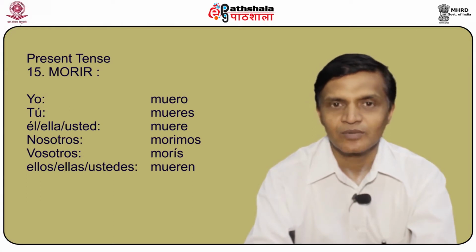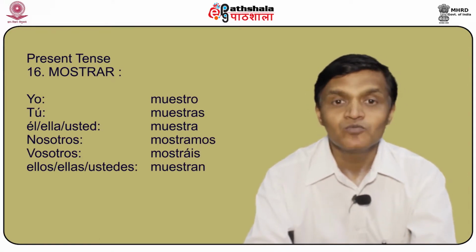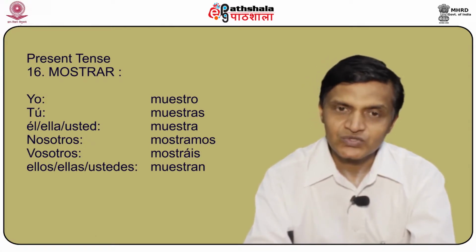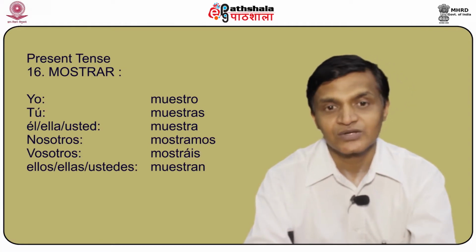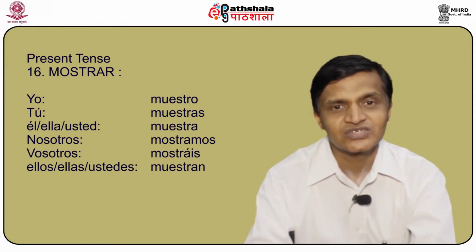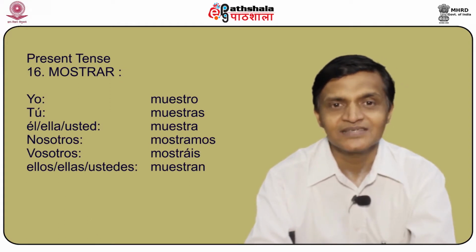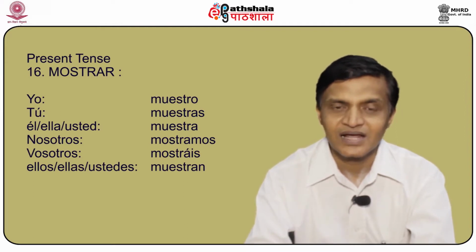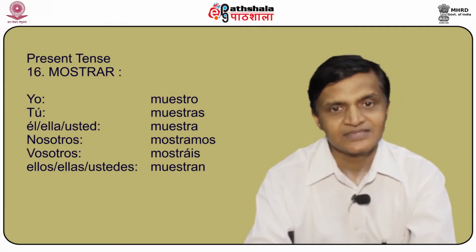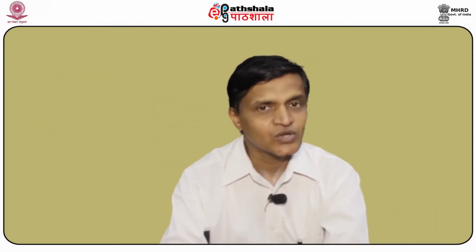Another verb that we should talk about today is mostrar, to show. Yo muestro, tú muestras, ella, usted muestra, nosotros mostramos, vosotros mostráis, and ellos, ellas, and ustedes muestran. So the stem changing verb mostrar, the stem changes from O to UE, which is yo muestro, tú muestras, ella, usted muestra, nosotros mostramos, vosotros mostráis, and ellos, ellas, and ustedes muestran. As you can see, we are following a set pattern in all these verbs.